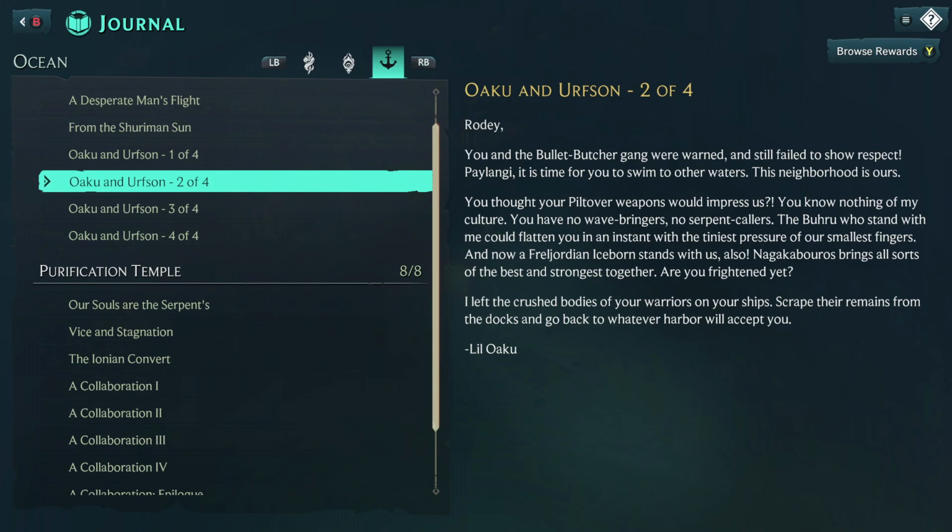And now our Freljordian Iceborn stands with us. Also, Nakakebaros brings all sorts of the best and strongest together. Are you frightened yet? I left the crushed bodies of your warriors on your ships. Scrape their remains from the docks and go back to whatever harbor will accept you. Signed, Lil Oaku.